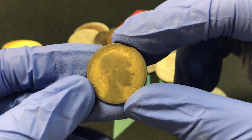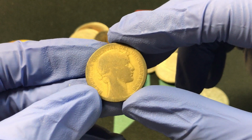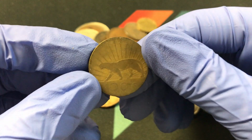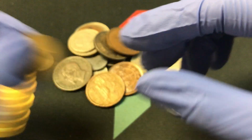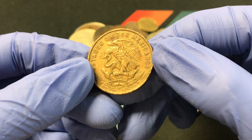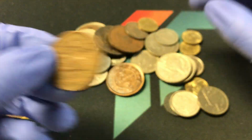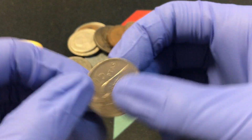And I feel like this could be silver, even though it looks kind of golden. Because at first I was thinking it might have been some sort of French coin, but then I saw Uruguay. So this might be really low percentage silver if I remember, but that could also be way off. I don't exactly know. 1963, 20 centavos from Mexico. This is a gorgeous coin, especially when it's uncirculated. The depth on the coin looks really beautiful.